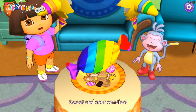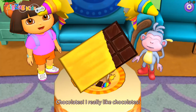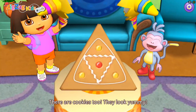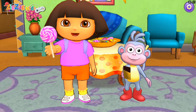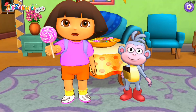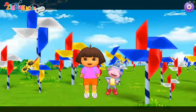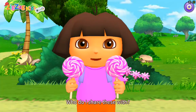Sweet and sour candies! Chocolates! I really like chocolates! There are cookies too! They look yummy! They look very yummy! Let's eat them quick! Yum! Yum! Who do I share these with?